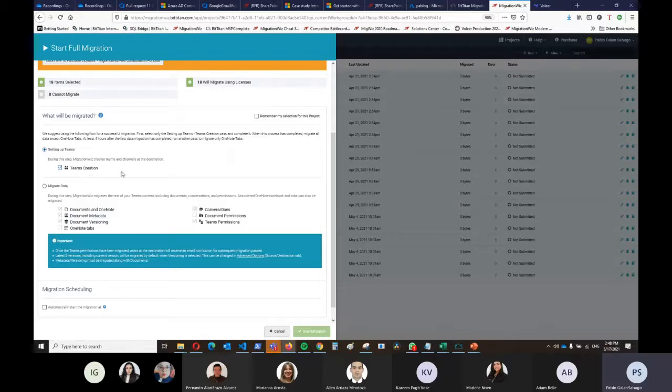and we won't be migrating any content. After all the teams and channels are created, we can go back to the project and select the second step, migrate data. In this case, we can start migrating documents and OneNote, migrating also document metadata and versions.